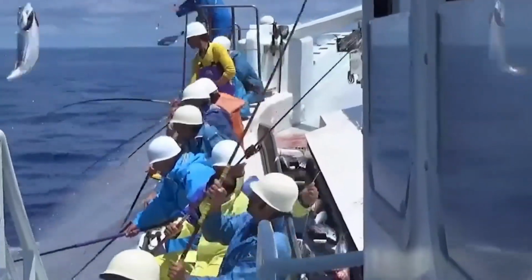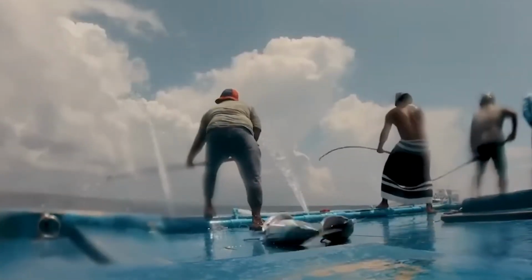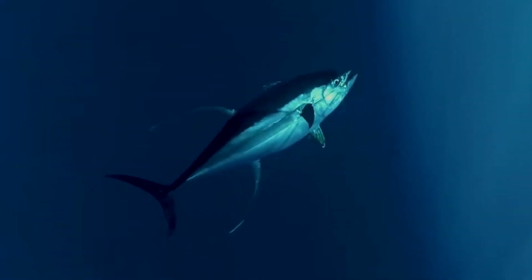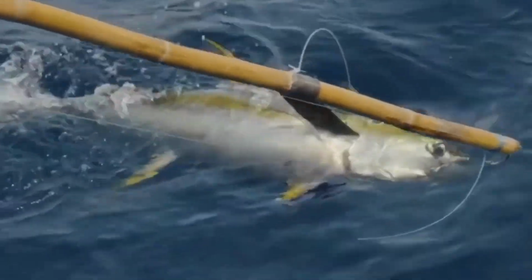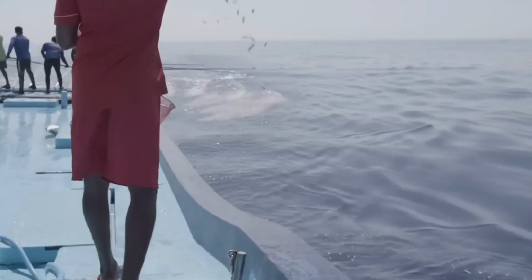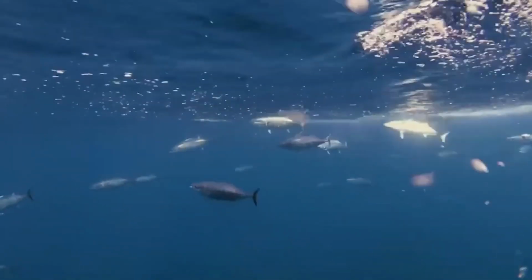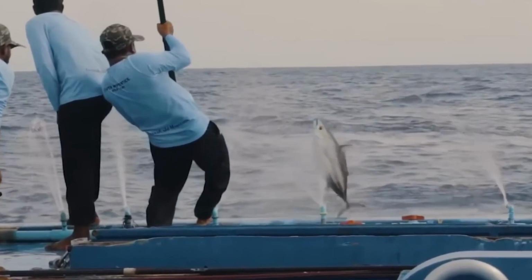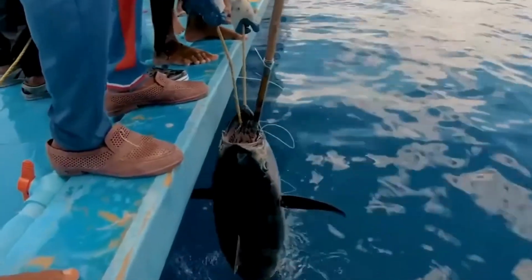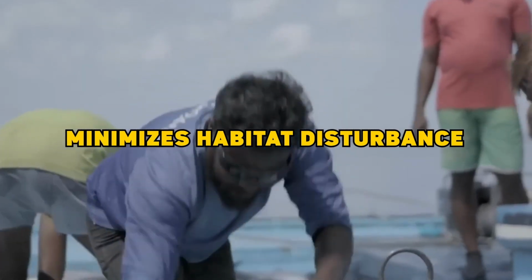In pole and line fishing, fishermen employ various techniques to attract and entice tuna schools near the surface. One widely used method is chumming, which involves dispersing a trail of bait into the water to create a feeding frenzy and draw the tuna closer to the boat. Once the tuna are within range, fishermen use short, sturdy poles with baited lines to hook and land each fish individually. This traditional approach to tuna fishing celebrates the fisherman's skill and expertise and minimizes habitat disturbance and bycatch.